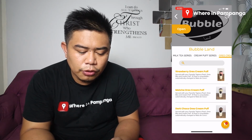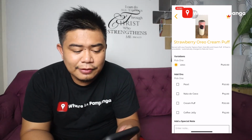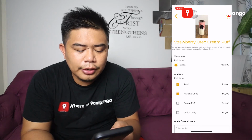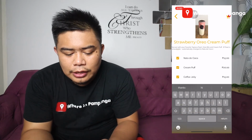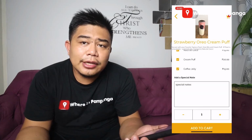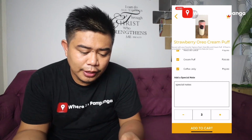So once decided kung ano yung pipiliin mo, say for example, this Oreo cream puff. So there are other options that you can add. Say for example, add pearls, add nata de coco, add more cream puff, and add coffee jelly. You can also enter in some special notes. You can decide kung ilang quantity yung orderin mo. Say 1 or 2 or 3. Or you can decrease it as well. Put it into 1. And then the final thing you can do is add to cart.